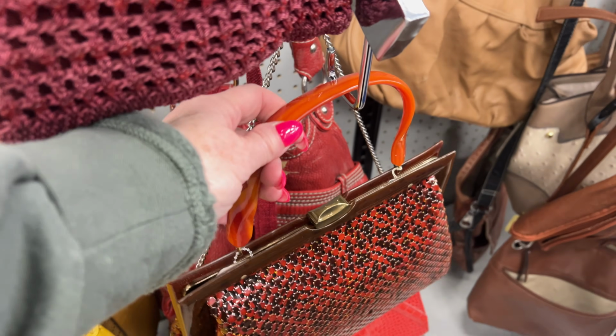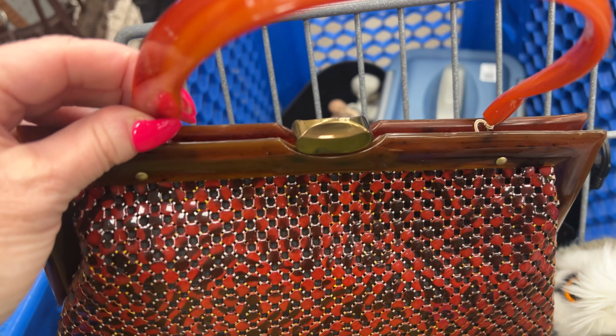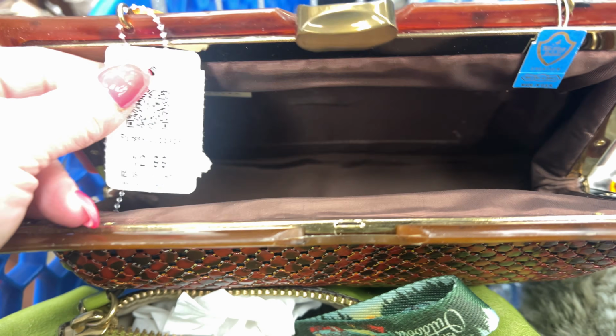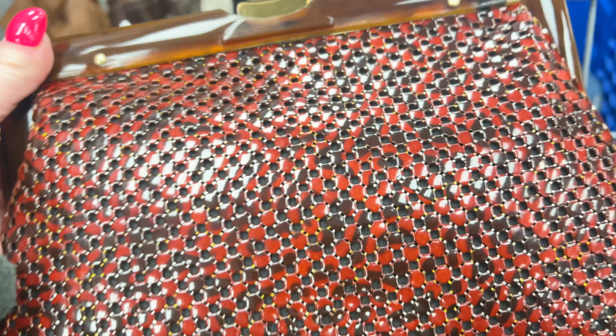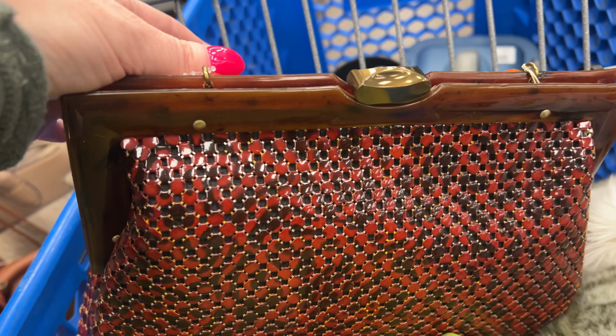Next up is this beautiful Whiting and Davis mesh handbag. This one actually still had the tag intact, which is fantastic, and a beautiful lucite handle. When I looked this purse up, I couldn't find one exactly like it. I found some that had the same mesh body, but not the right handle. I found some that had the black mesh body and the same handle. So it was a kind of mixed bag trying to figure out the price on this one. But for me, because the item was practically brand new, still had the tags intact, and was in immaculate condition, that's really going to put it on the higher end on the value.